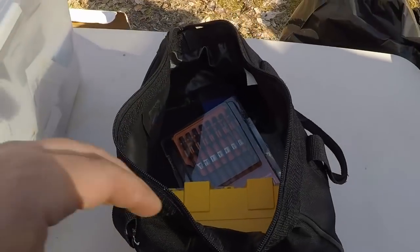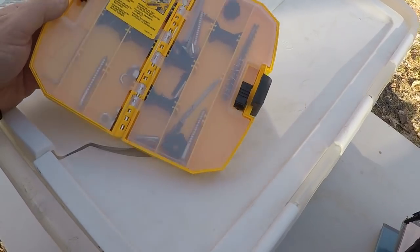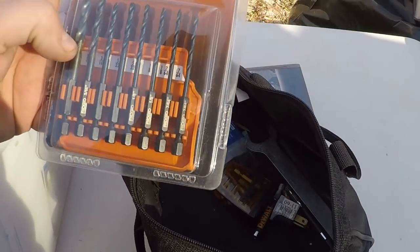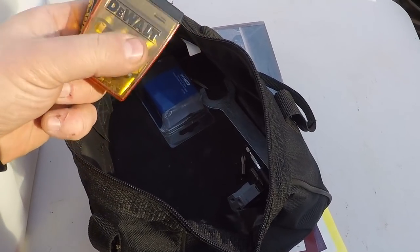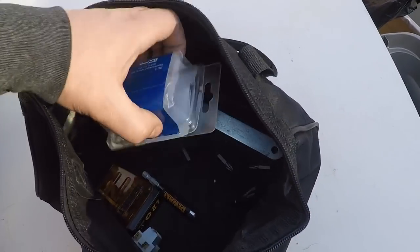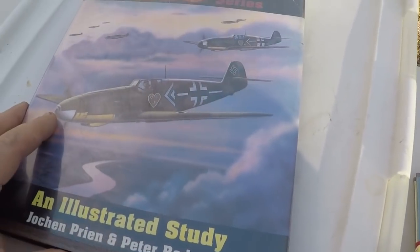Let's see what we got here. I'm going to get to that tote in a minute. These, I would assume, are drill bits. Miscellaneous hardware. Might be gun parts. Nah, I don't think so. But anyway, you got that. Impact drill bits, brand new. Got a new driver, some bits, driver set, all DeWalt stuff, Bosch, wood screws, that I believe is for tightening a saw blade, got that, more plane books, Messerschmitt, those are cool.